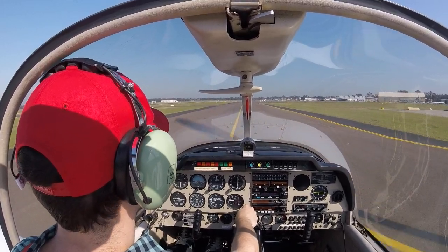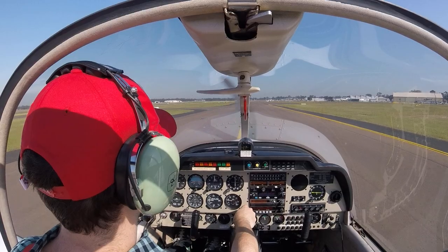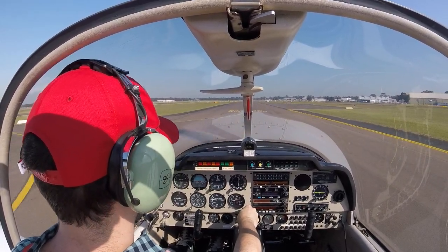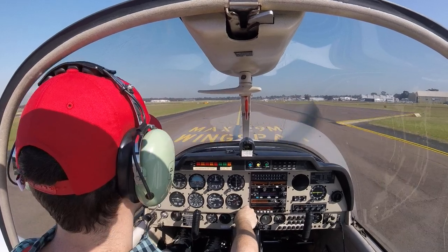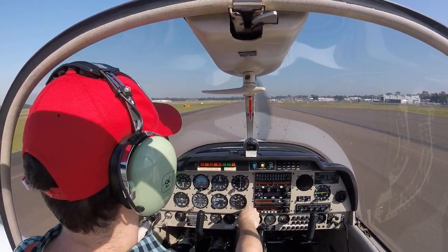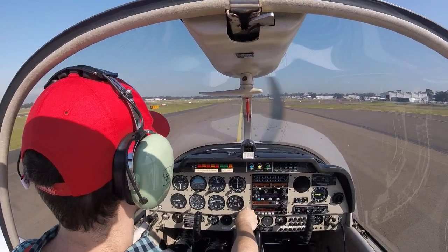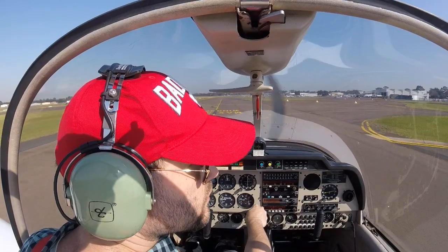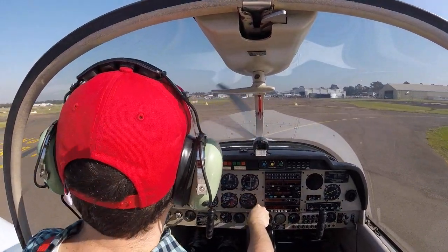Thanks, ground. Good morning. Papa Victor Victor, Cessna 152 is on Lima, in receipt of Bravo for a non-standard left-hand crosswind departure, requesting taxi. Papa Victor Victor, Tower will advise, taxi via Alpha to Alpha 8 holding point, runway 29 right. Alpha, Alpha 8 holding point, 29 right, Papa Victor Victor.